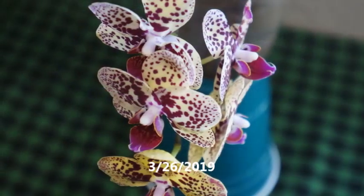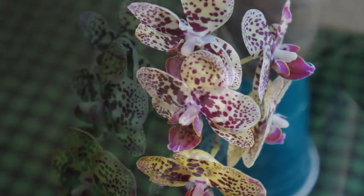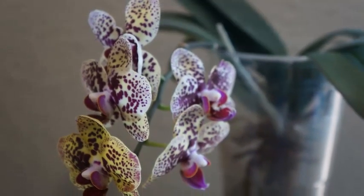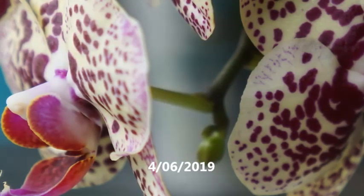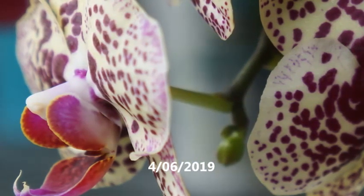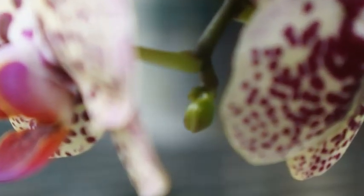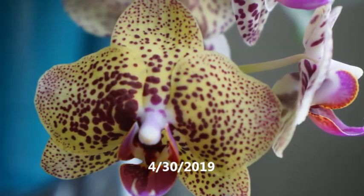And now this is my golden leopard. Also at the end of March, it opened all the buds already, but very quickly, beginning of April 2019, it started to grow a small bud at the end of its flower spike. And then pretty soon came end of April 2019 was when that bud finally opened.